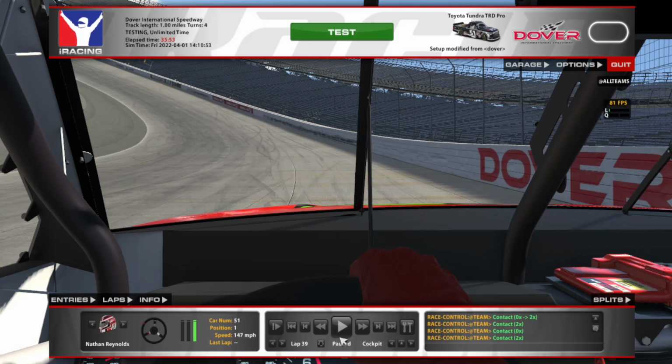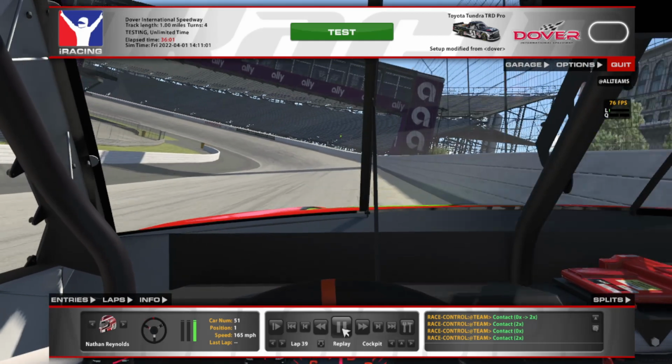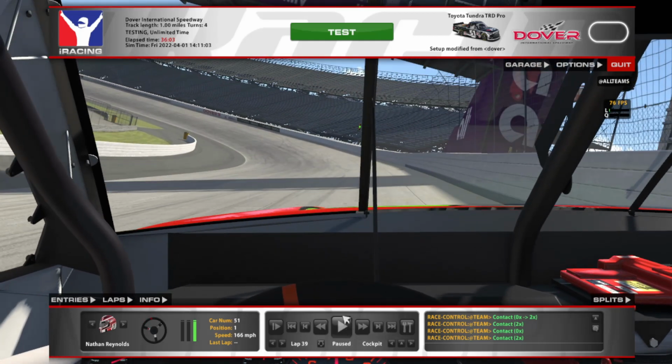It's one of my favorite places. I love running this track. It's probably in my top 10 for racetracks, but brake bias isn't going to matter very much.